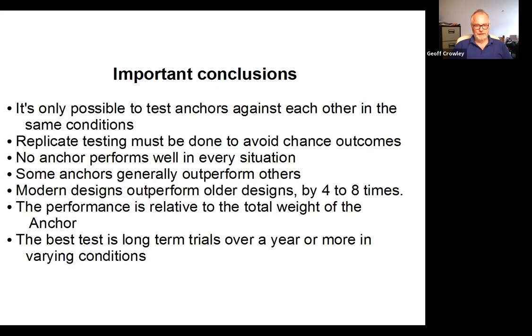Replicate testing must be done to avoid chance outcomes. By chance outcomes, I mean things like, for example, an anchor might have its fluke tip just strike a small stone embedded in the sand, and that would give a spurious result. No anchor performs well in every situation, and this is certainly true, and those that have tried to anchor in kelp will know how difficult that is, that no particular anchor performs very well in kelp.